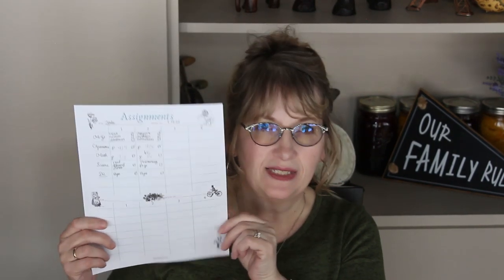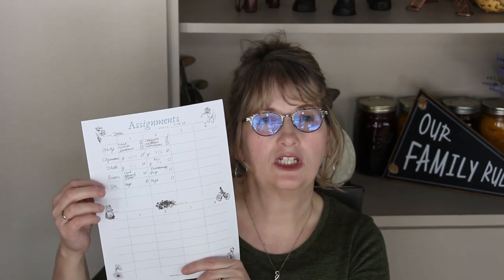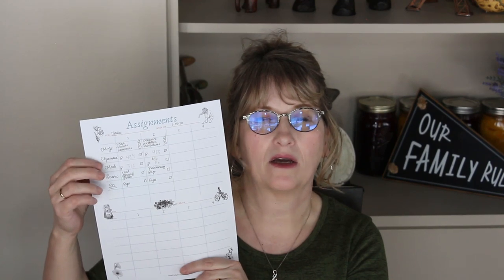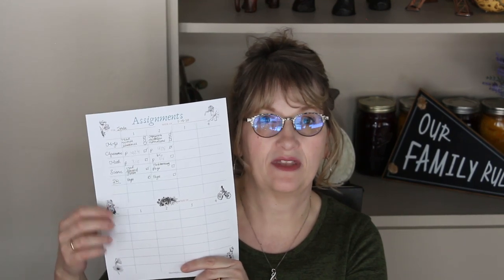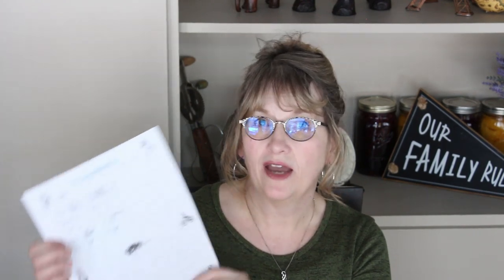But what this does is it gives me a place to put things that my children can do without me constantly needing to oversee everything they do. Okay, on here I have the McGuffey readers and the sequential work that they do in those. I have grammar, and everybody does their own different kind of grammar. I have math, and I do have science reading.